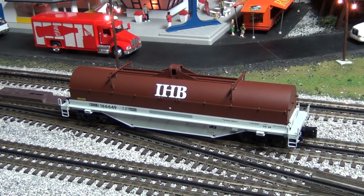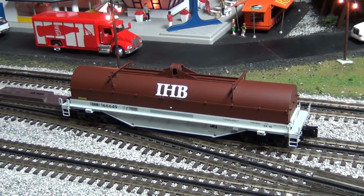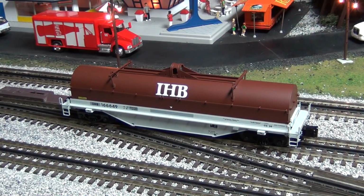Here's an item I was really happy to add to the layout. This is an Atlas O Indiana Harbor Belt steel coil car. And the Indiana Harbor Belt is a railroad that operates in northwest Indiana and the Chicago area, serving the steel mills in that region. And I happen to work for one of those large steel mills, and I see these things going in and out of our mills all the time. I even see them out here in Michigan and Ohio on the Norfolk Southern line too.